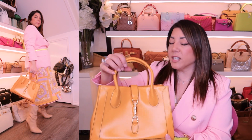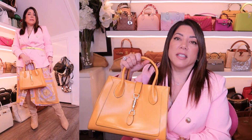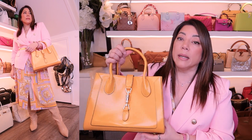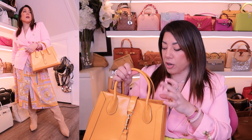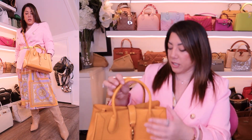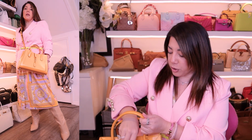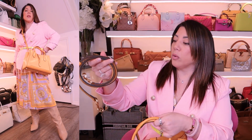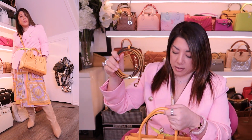I can handhold this, but I'll also show you guys this in the crook of the arm because this is definitely wearable in the crook of the arm. Super easy, great for work. And it also has the shoulder strap. So I'll put the strap on and show you guys how that looks on the shoulder and also how it looks crossbody and where it actually hangs crossbody. I should mention that the strap is adjustable. There are a lot of holes in here to adjust the length, so that is definitely possible as well.